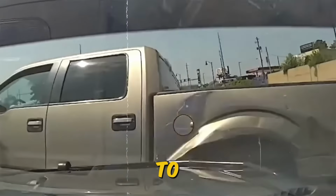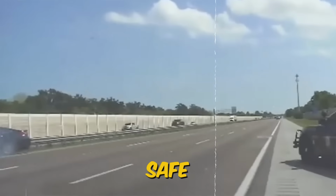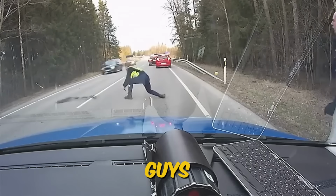Well, there you have it, guys. From classic moves to high-tech wizardry, these officers are on a mission to keep our streets safe. So next time you see those red and blues flashing behind you, remember, these guys mean business.